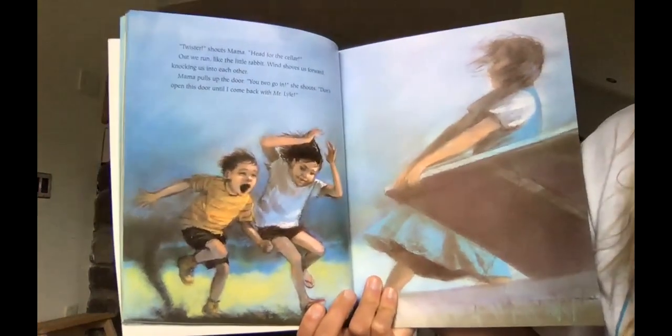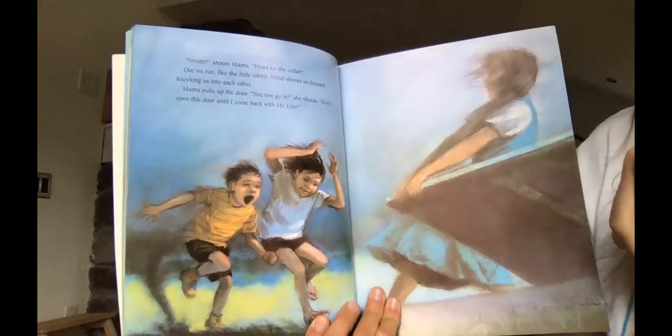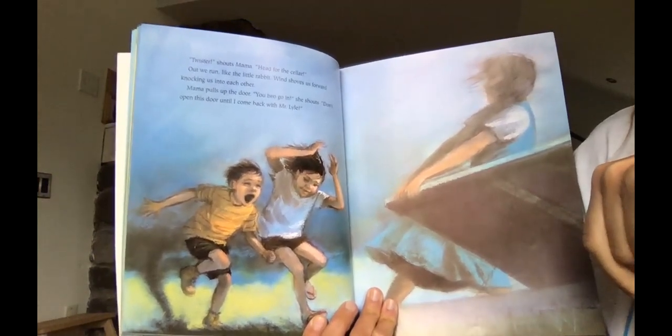Twister, shouts Mama, head for the cellar. Out we run like the little rabbit. Wind shoves us forward, knocking us into each other. Mama pulls up the door. You two go in, she shouts. Don't open this door until I come back with Mr. Lyle.